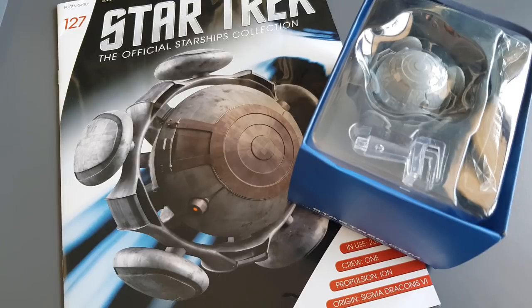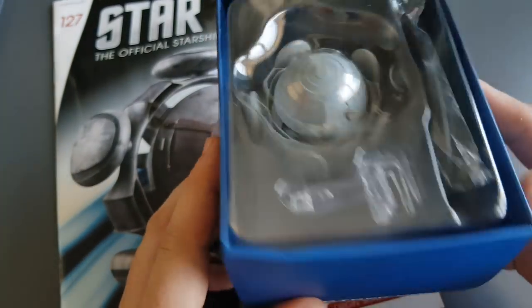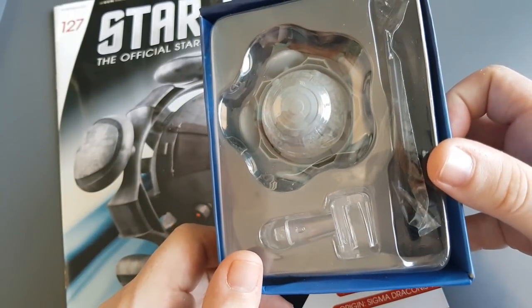Interesting ship from the remastered series of the original series. And, from a very good episode as well. So, let's put this interesting little ship to one side. And let's have a look at the magazine, shall we?